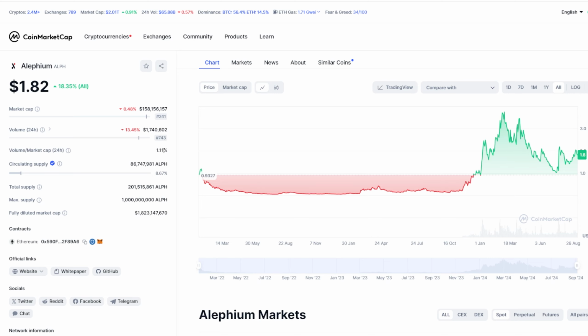However, for a layer 1, this is typical. We tend to see layer 1s have a lot less volume, but a lot more true price action. And we will see this push up as we get closer to that next leg. Around 9% of our coins are in circulation, 8.67% to be exact. However, this is going to be released over the next 80 years. That's right, 80 years. We'll go into the tokenomics soon. But right now, we're going to be talking about what is Alephium.